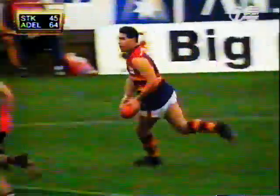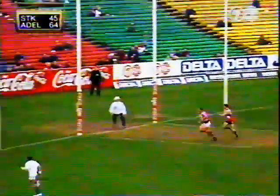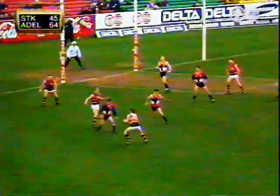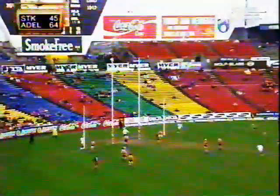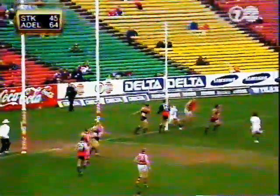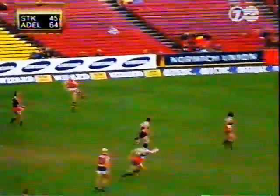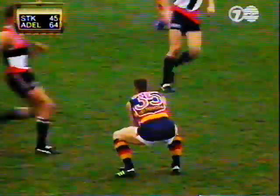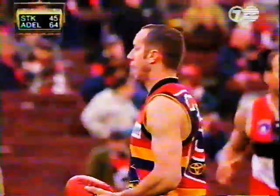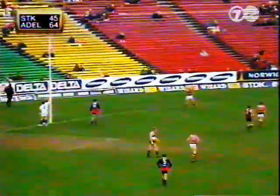Inside 50, here's Jarman, right on the 50, right on the boundary line. He goes towards the square, it bounces. It's a live one for them. Burton, he's kicked 3, gives it off to Goodwin. He's kicked 1, goes at it. It's another mark, it's McGregor. Another one that should have been punched through for a behind. The Saints defence holds everywhere. Umpire has called it back.